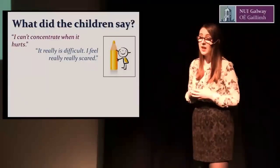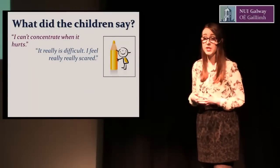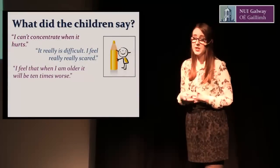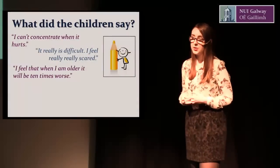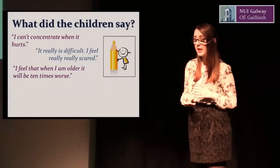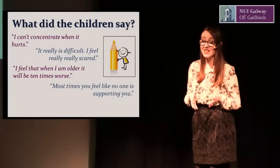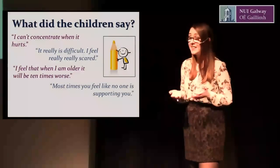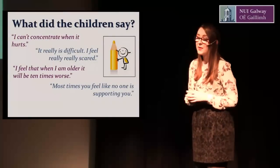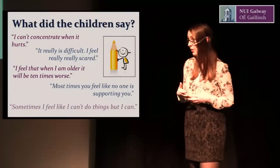They reported a lot of fear. So they were afraid that their pain would get worse, that it wasn't going to go away. They were also afraid to talk about their pain. So a lot of children reported that they were afraid they wouldn't be understood or believed, or that they would be brought to the doctor. One little boy reported a fear of needles, so he didn't want to tell his pain in case he got brought to the doctor. They also felt a profound sense of isolation, that nobody understood what they were going through.